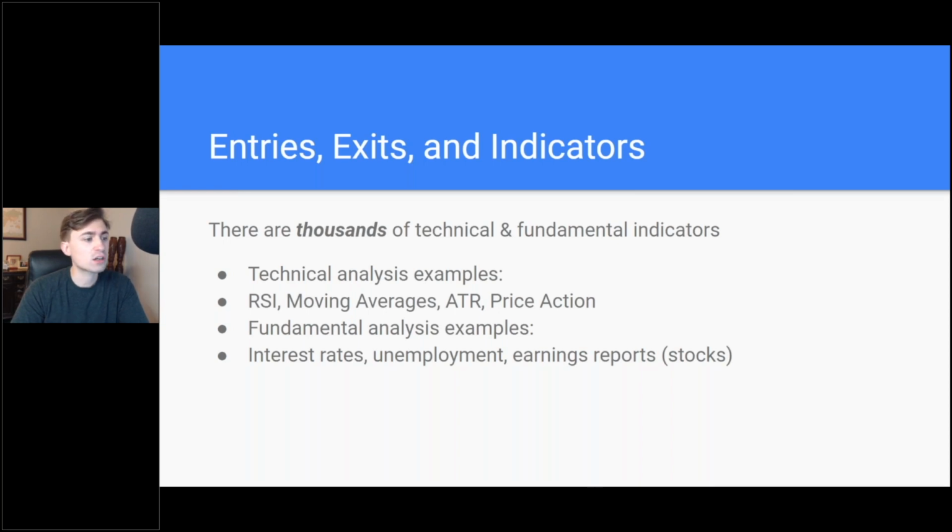So anyways, as we get going, there are so many different things for us to look at, so I don't want you to get overwhelmed by that. I want you to understand, okay, there are thousands of indicators, so we need a rule set to approach this, a scientific method, if you will, to actually build strategies and test them before putting live money on the line.